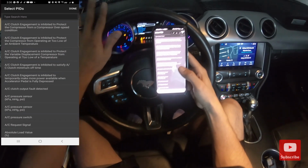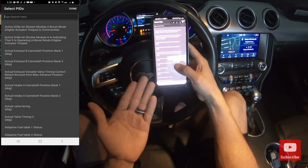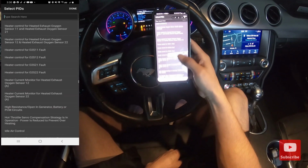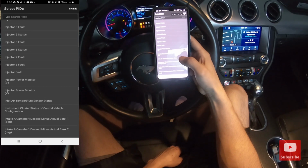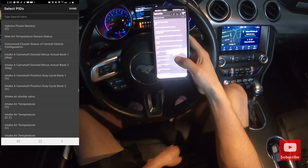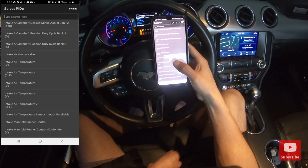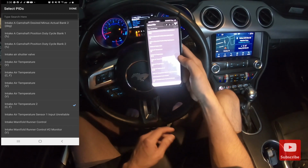It obviously communicated with the 19 Mustang. So you just scroll down. Obviously it's in alphabetical order, so scroll down to the I's, and let's see. There we go. There it is, intake air temperature 2. You can click on whether you want it for voltage, Celsius, or Fahrenheit, but that's one of the most important PIDs to monitor.